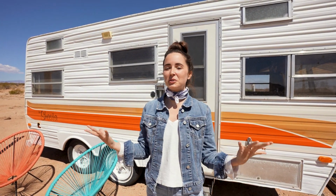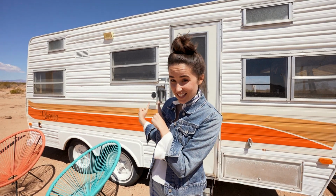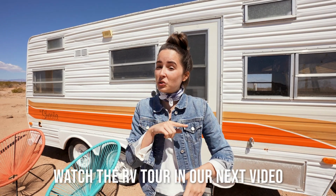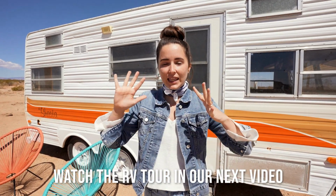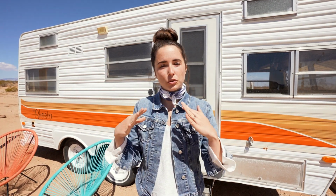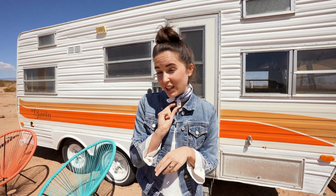We are here in Joshua Tree National Park and we're staying in this gym, our Lil Shasta, which is our first RV experience. We're gonna give you a tour of that and kind of an explanation later because we need to get to exploring. This weekend's plan is Joshua Tree National Park and maybe just a little bit of Palm Springs at the end because, you know, we're already here.